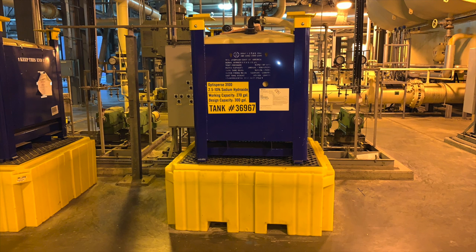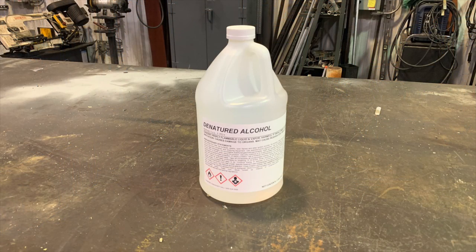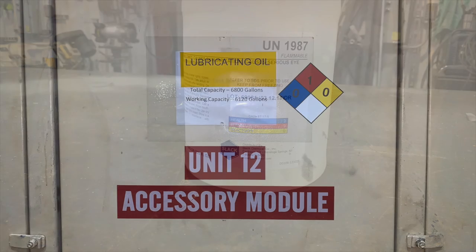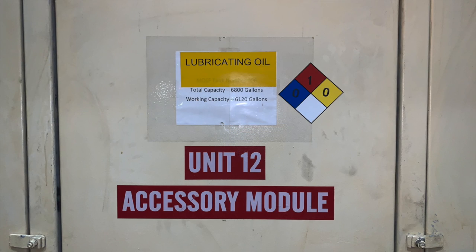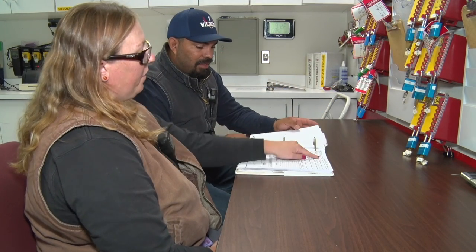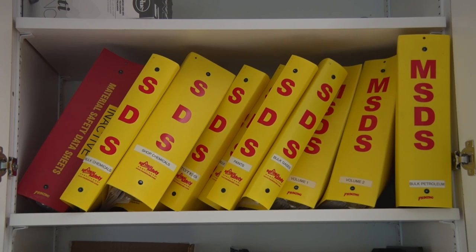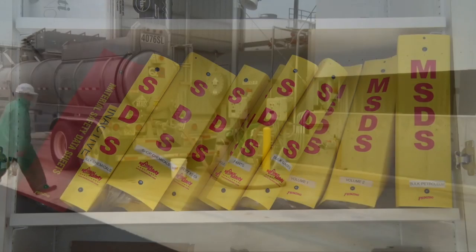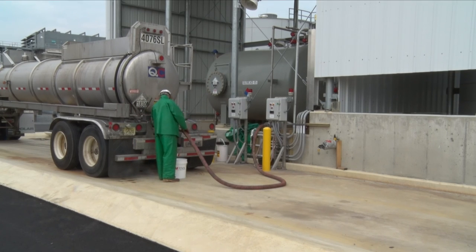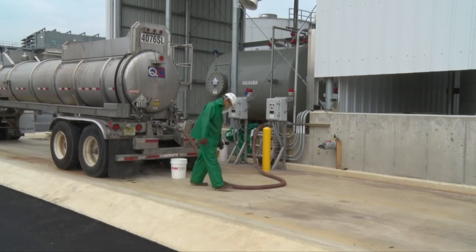All chemical storage containers are clearly labeled, showing the chemical name and primary hazards. These labels may consist of factory labels, HMIS labels, and NFPA 704 labels. All contractors operating at LEF have access to the facility's safety data sheets through their plant contact. Safety data sheets are made available to assist in identifying personal protective equipment requirements, first aid measures, and specific handling requirements.